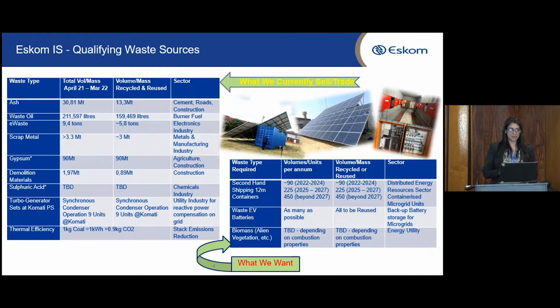Scrap metal, just an interesting fact, there is in the mining and metals industry, there is some concern regarding the need for raw materials and the need for new materials. Scrap metal currently makes up about 40% of all metal sales across the world.